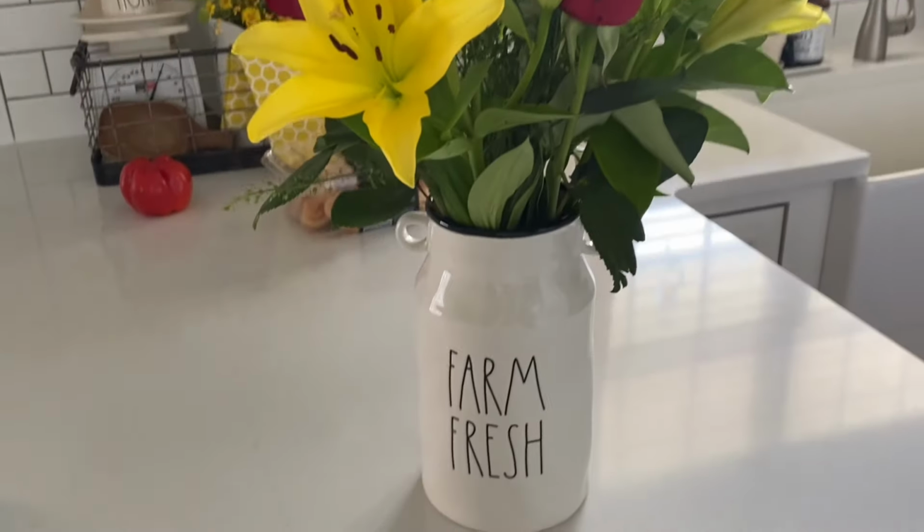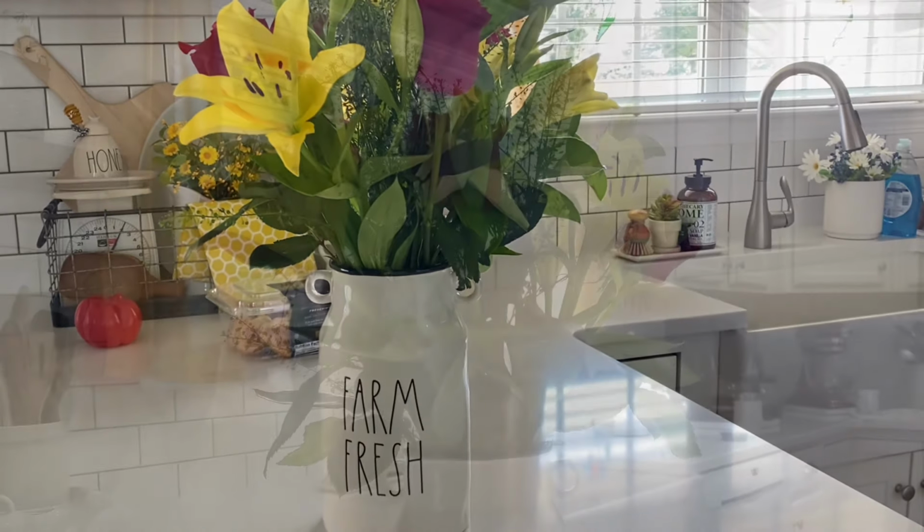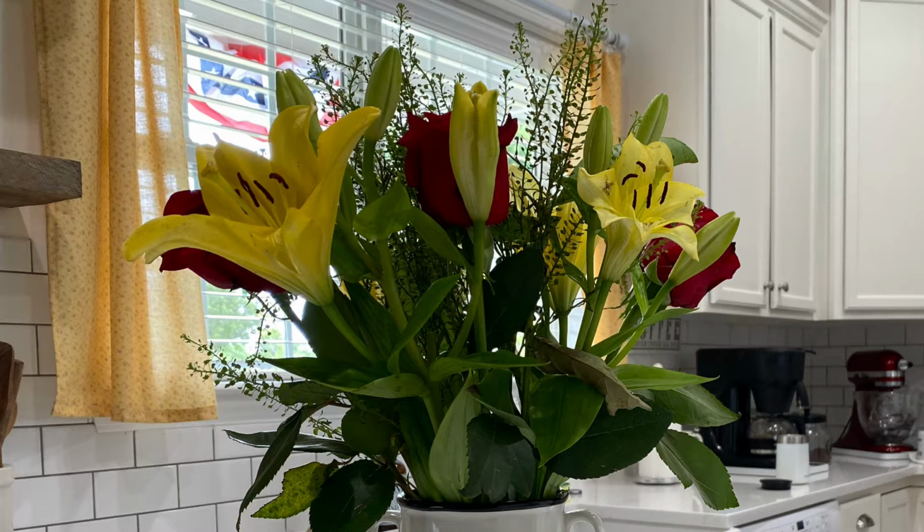Larry brought home a beautiful bouquet of flowers for my kitchen vase, and I am just loving them.